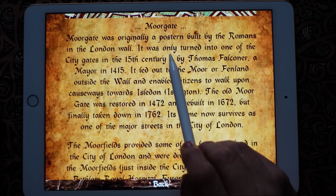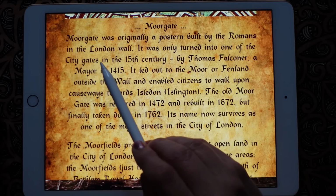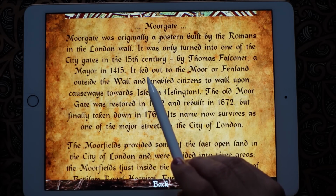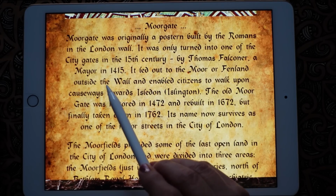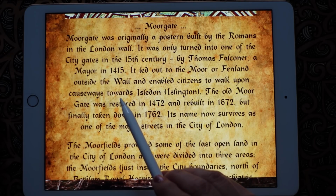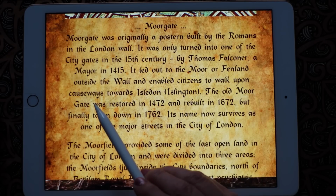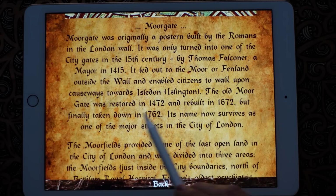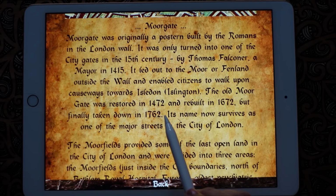Moorgate was originally a postern built by the Romans in the London Wall. It was only turned into one of the city gates in the 15th century by Thomas Falconer, a mayor in 1415. It led out to the moor or fenland outside the wall and enabled citizens to walk upon causeways towards Islington. The old Moor Gate was restored in 1472 and rebuilt in 1672, but finally taken down in 1762. Its name now survives as one of the major streets in the City of London.